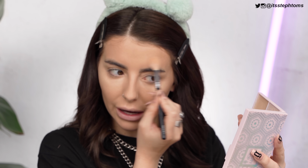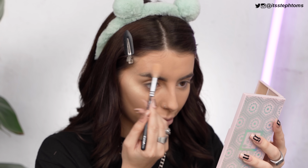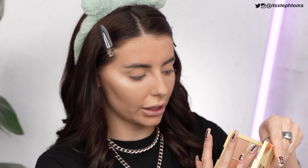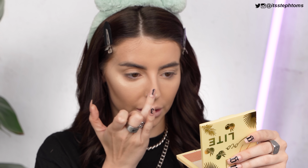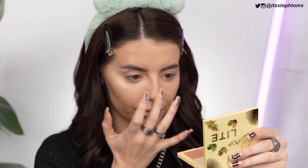I feel like they've definitely upgraded the formula since doing this palette. Maybe they haven't, maybe I'm just talking shite, but I feel like these are a little bit more powdery, whereas this highlighter here was a lot more intense, but without being as powdery. I'm gonna take this shade here just to try it on my nose. That one is super icy, but I don't mind doing it on my nose like that.